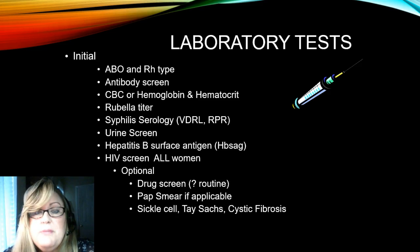Initially, when the patient comes in for her first visit, we're going to check her blood type. We're going to see if she's A, B, AB, or O, and we want to know her Rh type, if she's negative or positive. We're going to do a general antibody screen to see if she has any foreign antibodies in her blood. These foreign antibodies can be from exposure to blood, such as a previous blood transfusion, or it can be just aberrant, where she was exposed to someone else's blood and she picked up an antibody.